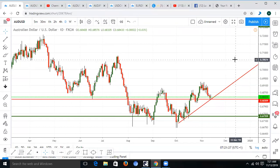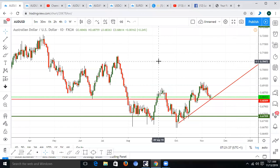TradingView, if you learn how to use it, you enjoy trading because it's very easy to analyze the market with TradingView. So use TradingView to analyze the market.